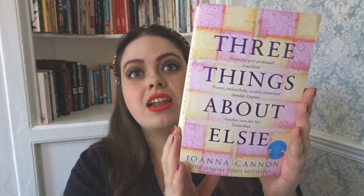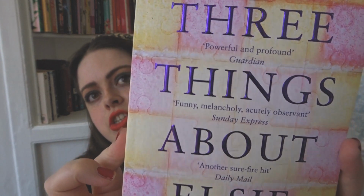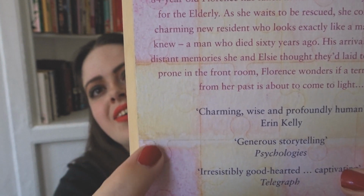The next two books are books that when they actually came out I wanted to buy, but I don't buy new books. I just don't tend to, and so I found them in the charity shop. It pays off to wait. This is Three Things About Elsie. I just love the cover. So it's like Battenberg cake, but it's a jigsaw. I'll show you. I always loved this cover.